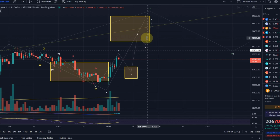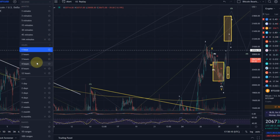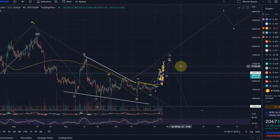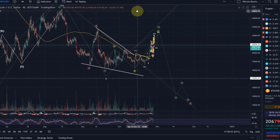So at the moment, what can I say? The scenario is working out at the moment. I'm still operating in the higher level chart context, which assumes that we will see one more low for Bitcoin. A very important resistance level will be the 22.8k level, that wave B high, absolutely important.